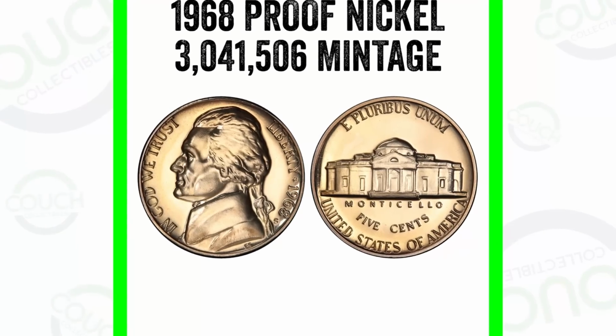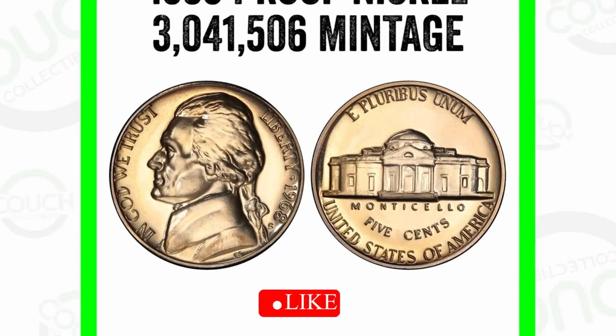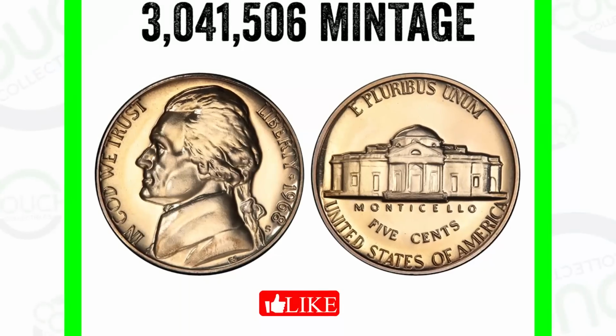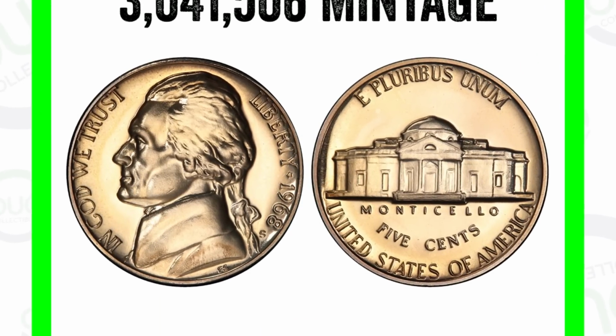Let's look at this proof nickel. This is a 1968 proof nickel, so you'll see these in proof sets. You can actually find proof coins in circulation and pocket change as well. I've found proof coins in pocket change and, of course, in coin rolls from the bank.